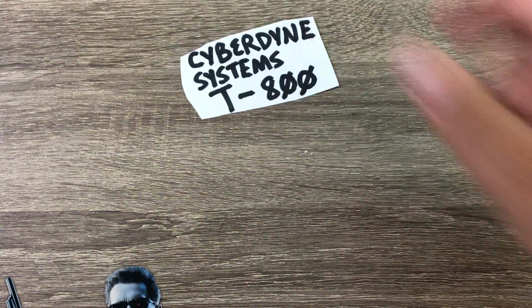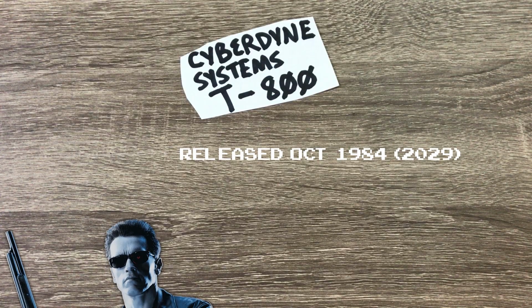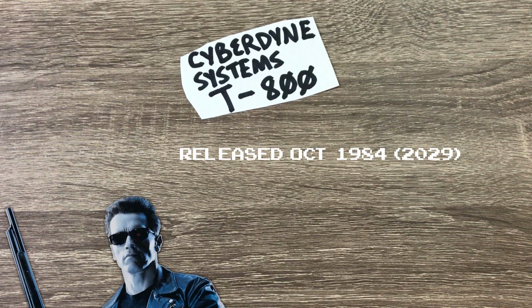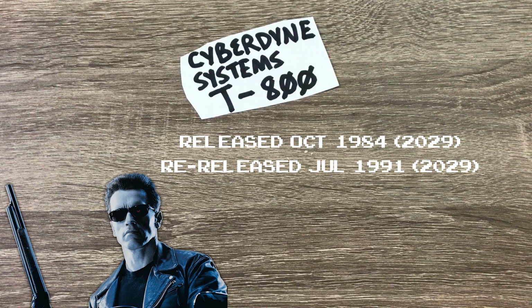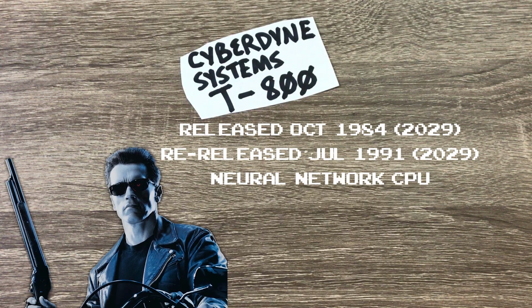Cyberdyne Systems T800, released October 1984, re-released July 1991. The CPU is a neural net processor, a learning computer. Maybe we'll skip this one. Don't do that.